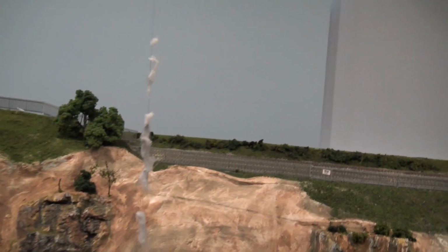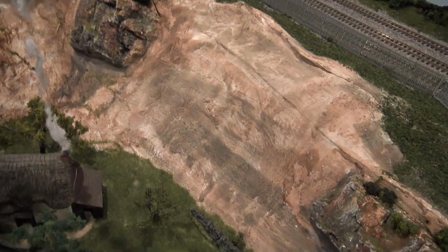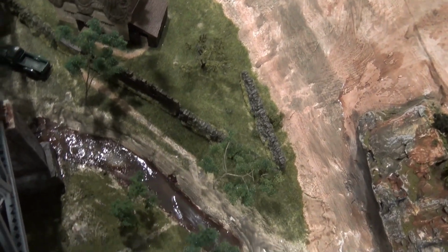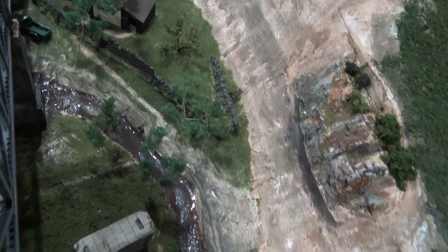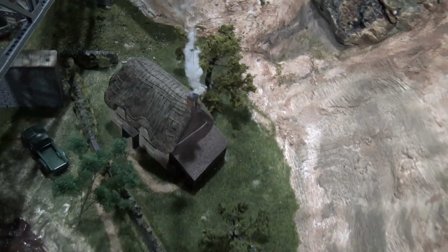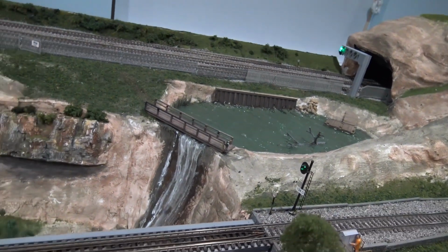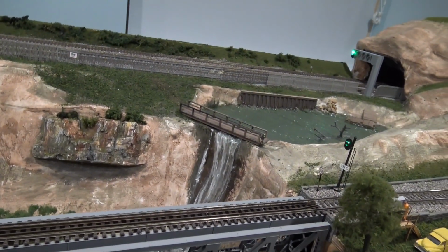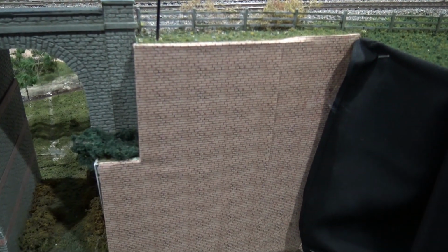What's down in the hole? Some old abutments to an abandoned railway bridge and a cottage. And a little river that runs through there, coming from Hanging Lake. I really should do something about these. That looks terrible, doesn't it? Actually, I have an idea of what I could do.